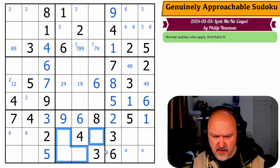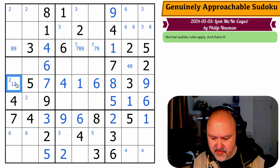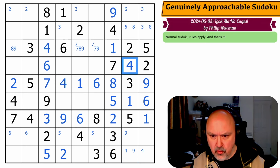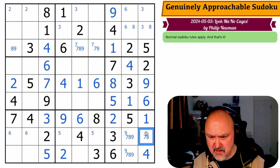One, two, 5, and 7. 5 is in one of those two. 2 is in one of, that's a 2. So that 2 means that's the 4. So that's the 9. That's the 1. That's the 2. Does that do much? Puts 9 in one of those two. That's the 4. So that's the 4. These are 7, 8, 9. There's no 9 there.